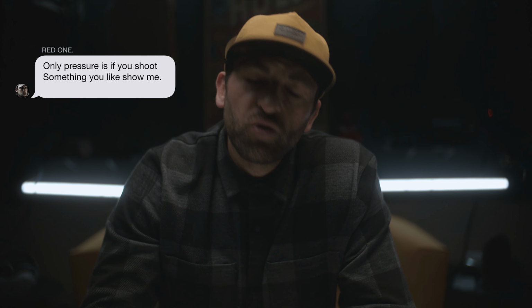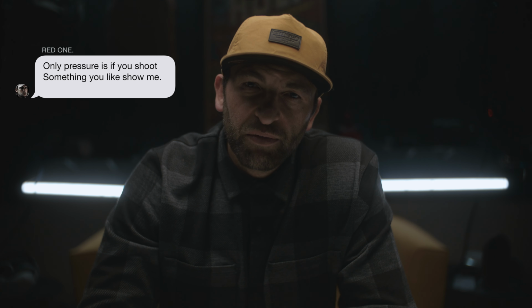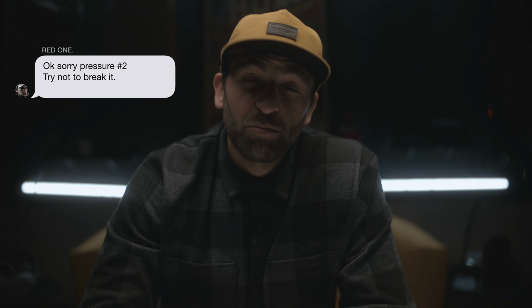Jared at one point sent me a text and he was like, two rules. If you make something cool, you gotta show me. And the second rule was, please don't break it. I don't even want to assume how much this camera cost. It is not the same cost as a normal Raptor, and I'm happy to say I did not break it.